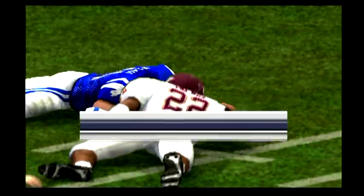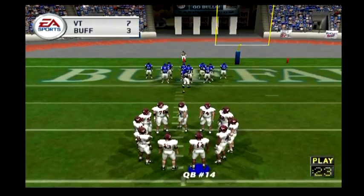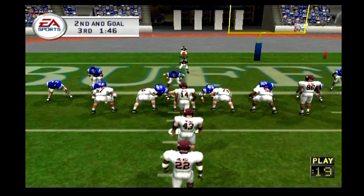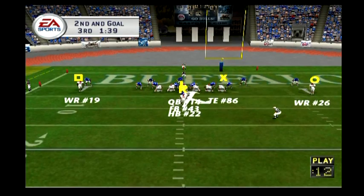He stopped behind the line. Nothing gained on the play. No gain on the play. Great. They set up in an eye down by the goal line. Watch for play action on this one.